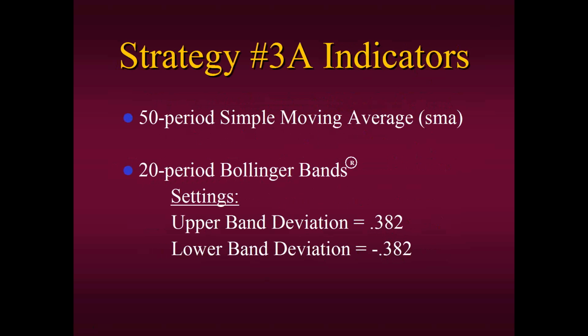No, it's just that was what was taught to me when I first learned this some 30 years ago. And it seems to work well, and you'll see why. If you want to alter it by a tick or two, that's fine. But these are the standard settings we use for this particular strategy.